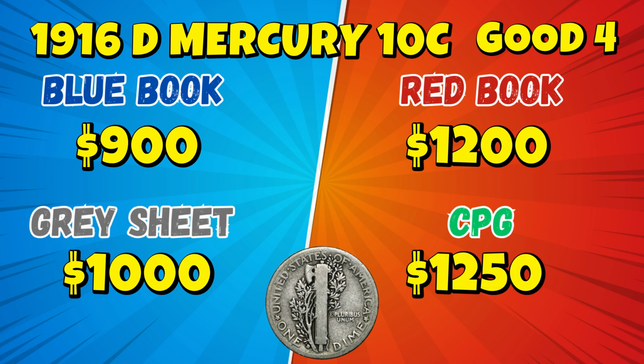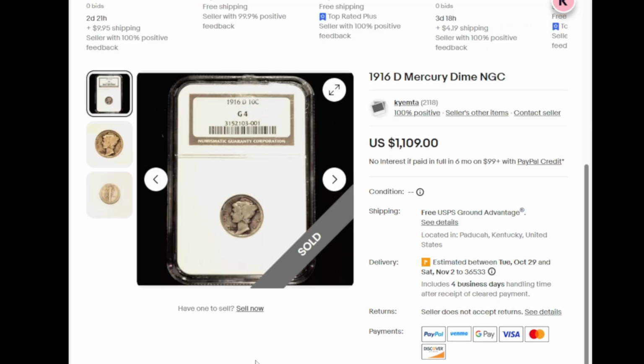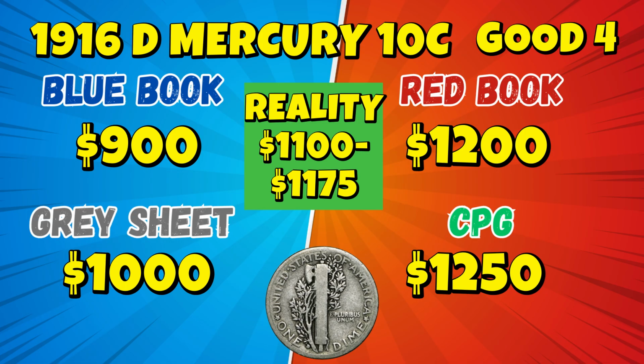With the amount of fakes out there, I don't expect collectors to be buying these raw on eBay, so we're going to look at graded examples. There's not a lot of sales history, but we had just enough to get a good sampling of an auction and some buy it nows. The first buy it now went for $1,175. Same coin in NGC did $1,109, and the PCGS auction pulled $1,120. Every one of those sales were right in the center, above the wholesale bid pricing, but below the full retail, which in my opinion is just what it should be for a price guide.